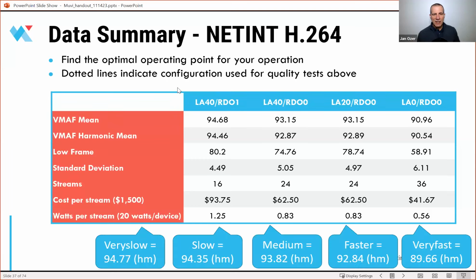And what I'm doing here is presenting the quality level that I output using x264. So a lot of times when we talk about transcoding quality for hardware-based transcoders, we relate it to an x264 level, because everybody knows, okay, x264 medium is pretty good quality. x264 very slow is really good quality. x264 very fast is subpar quality and may have low frame issues. So what I wanted to do was kind of peg the quality of the Quadra for H.264 output to the x264 presets that you know and love.